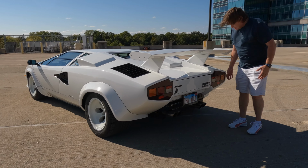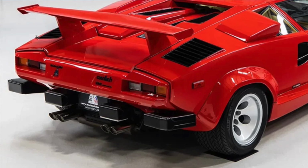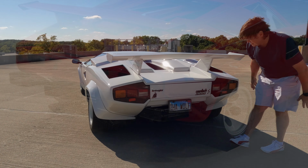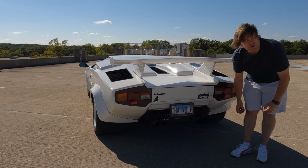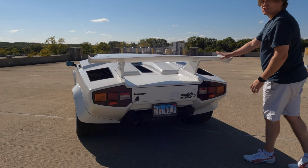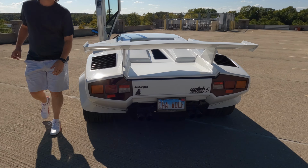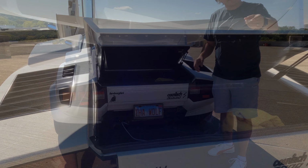Here's another Euro piece. The American cars had this like bump. Again, I'll try to find a picture of that for you. This is how the European cars work. Nice and flat, proper Countach 5000S. Doesn't say Quattrovalvole, but it is. Lamborghini. There is a trunk here. Check this out. I've got some stuff in here, but take a look.